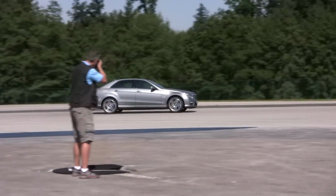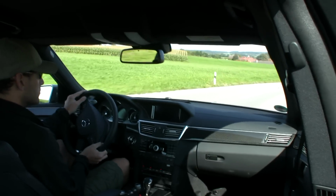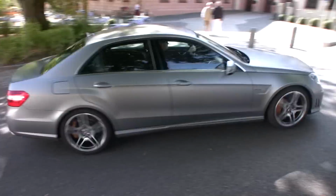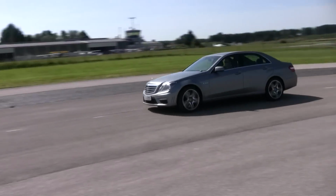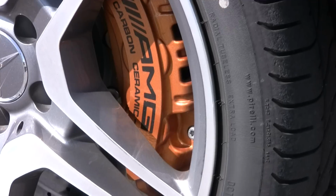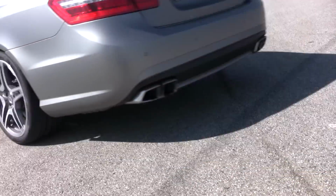It runs fine on Germany's ultra-smooth roads, but the E63 can be jarring on rougher surfaces. Switching to comfort mode took some of the pain away. The Benz scored highest in the skid pad test and second in the lane change. The E63's carbon ceramic brakes are fade and squeak free, and they're among the best we've experienced.